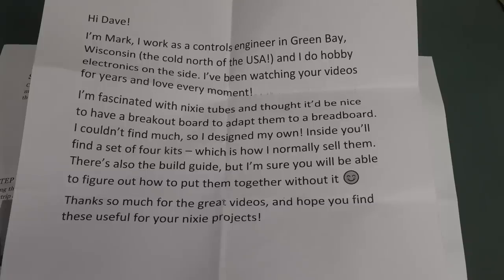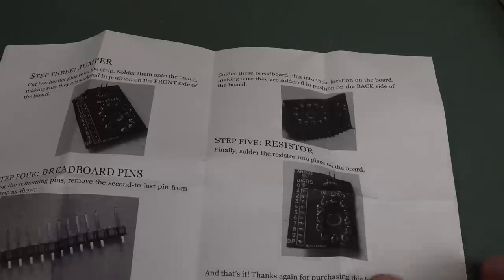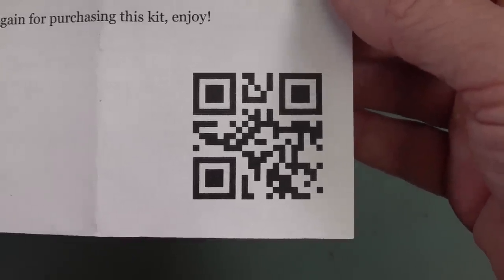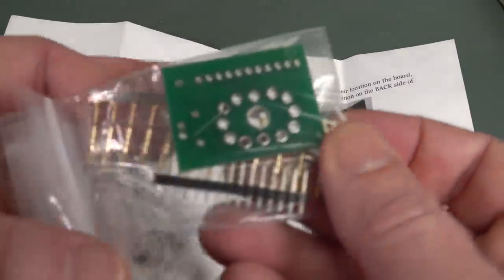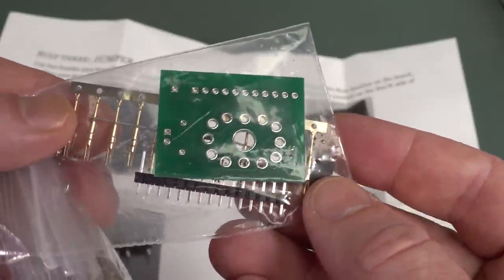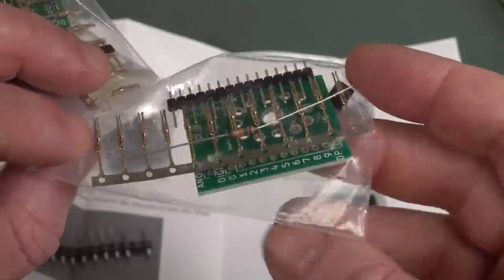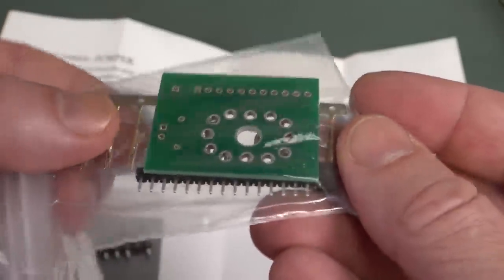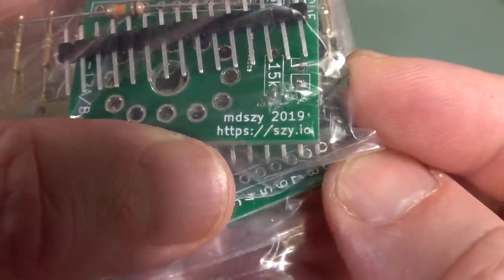Cool. So Mark's a control engineer and he wanted a breadboard breakout for Nixie tube displays. As you do. I'll link it down below. There you go, you can scan that to your heart's content. And that's exactly what it is: a little breakout board for Nixies with single inline header pins that you can just plug into your breadboard. And Bob's your uncle. Nice for experimenting.